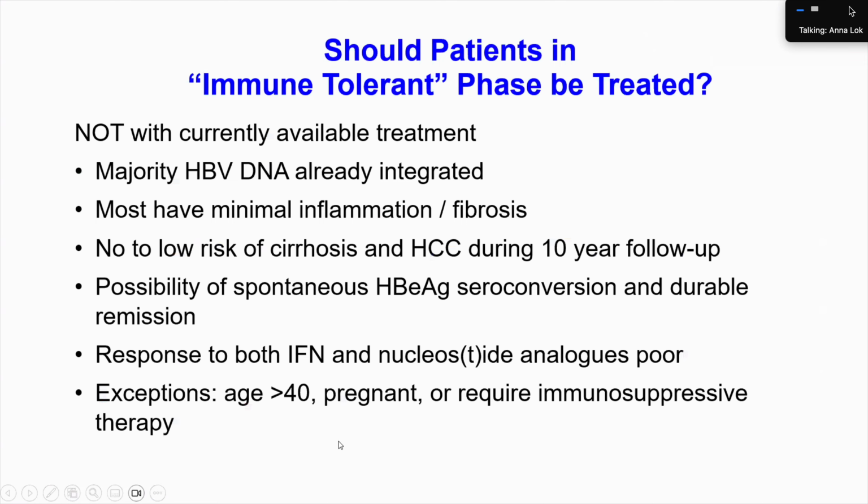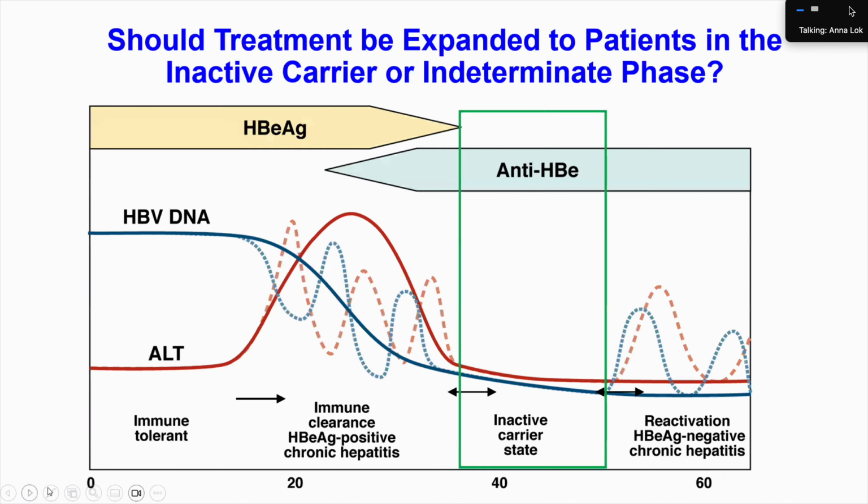And therefore, my stance is that I would not be recommending treatment of patients in the immune-tolerant phase with currently available treatment. Now, that doesn't mean that if we have better treatment, we wouldn't be doing that. The reason for that is that the majority of the time, DNA has already been integrated. These patients have minimal inflammation and fibrosis. They're at low risk of cirrhosis and liver cancer during up to 10 years of follow-up. More so, we find that some of the patients, even if untreated, do undergo spontaneous E seroconversion and might have durable remission. And with current treatment, we rarely ever help them with antigen seroconversion. The exceptions are the older patients, pregnant patients, and those who require immunosuppressive therapy; we would be putting them on antivirals.